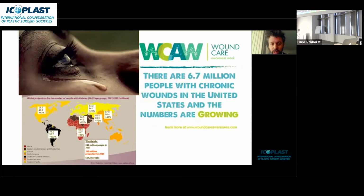For instance, in the Netherlands, the last few years we have spent more money on closing wounds as compared to cancer care. So in our opinion, things really have to change to reduce the impact that wounds have on our patients and on our society. And in my opinion, some things we can change quite easily, I think.